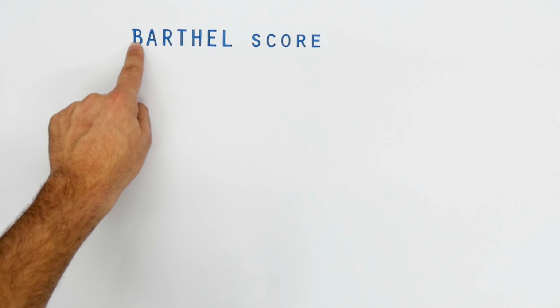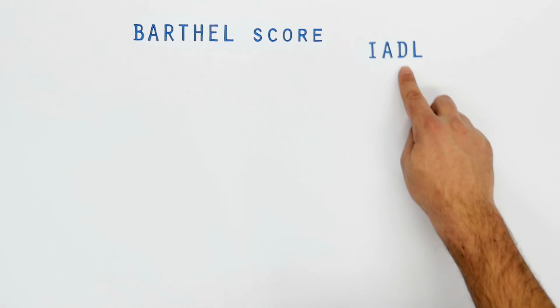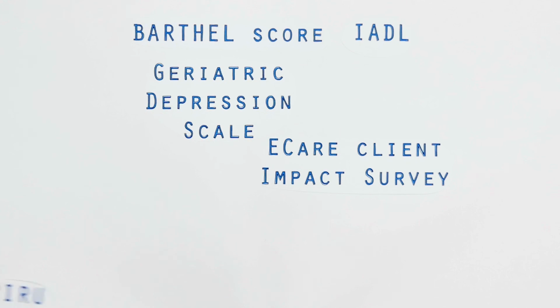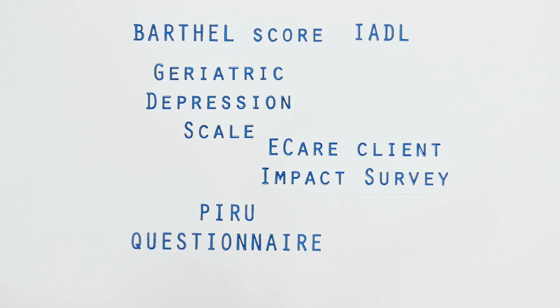Evaluations of CareWell services verify the positive effects of improved care coordination and patient empowerment that were anticipated. The evaluations used multiple measures such as the Barthel score, self-maintaining and instrumental activities of daily living, IADL, patient satisfaction measures, Geriatric Depression Scale and the eCare Client Impact Survey, or the PIRO questionnaire on user experience of integrated care to investigate the evidence of improved patient empowerment.